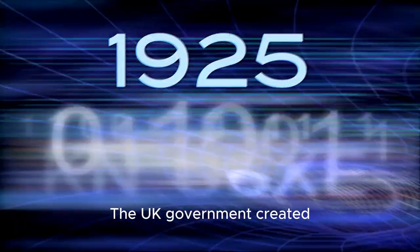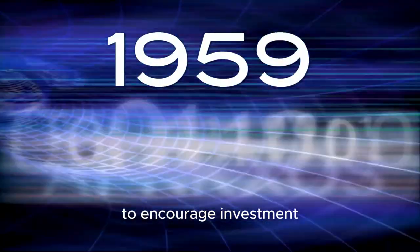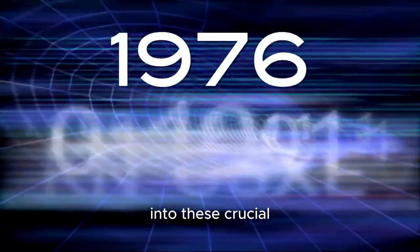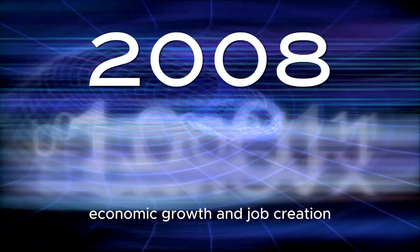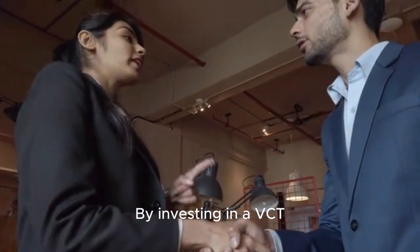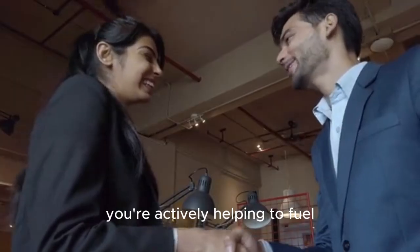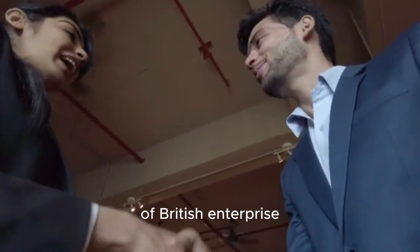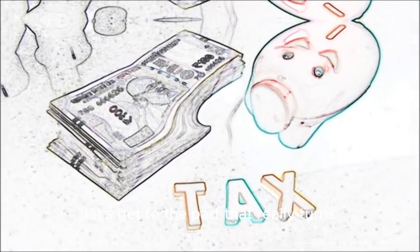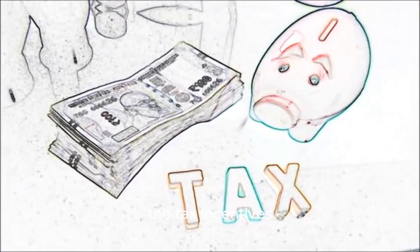The UK government created VCTs back in 1995 to encourage investment into these crucial early-stage businesses, which are vital for economic growth and job creation. By investing in a VCT, you're not just aiming for financial returns, you're actively helping to fuel the next generation of British enterprise. Now, let's get to the part that really turns heads: the tax incentives.